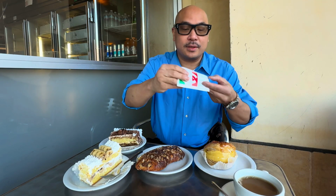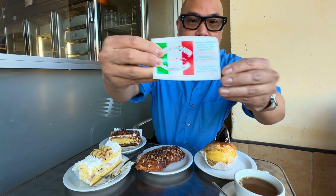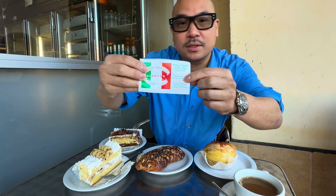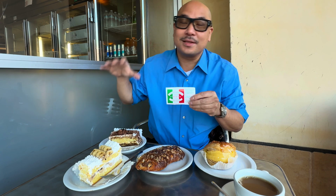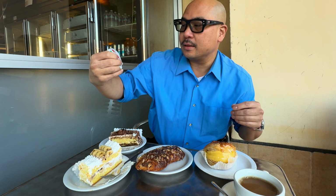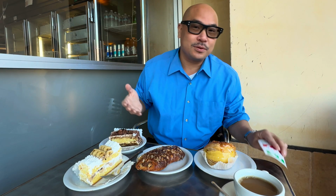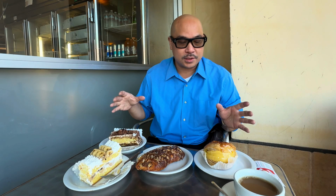I actually grabbed one of the stickers that they put on all the boxes, and here are the addresses: 2883 Mission Street in San Francisco if you want to go to the original location that was first opened in 1962, and then this is their second location here in San Mateo, at 117 Crystal Springs in the shopping center right here in San Mateo. So these are the two locations that you can come if you want some of the best Italian desserts that you can get.